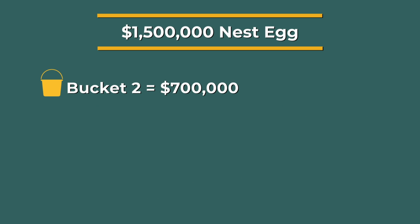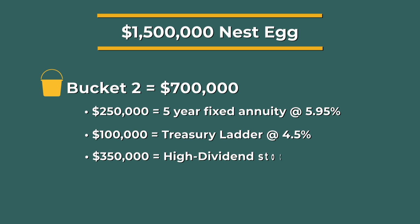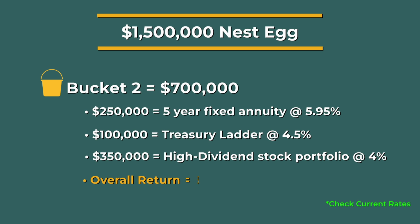Bucket 2 has $700,000, which needs to be split evenly between stock and fixed accounts. I would invest $250,000 into a 5-year multi-year guarantee annuity, yielding 5.95% per year. I would then invest $100,000 into a treasury ladder with an average yield of 4.5%, and invest the remaining $350,000 in a high dividend stock portfolio with an average yield of 4%. So the overall average return of bucket 2 is anywhere between 5 and 8%.